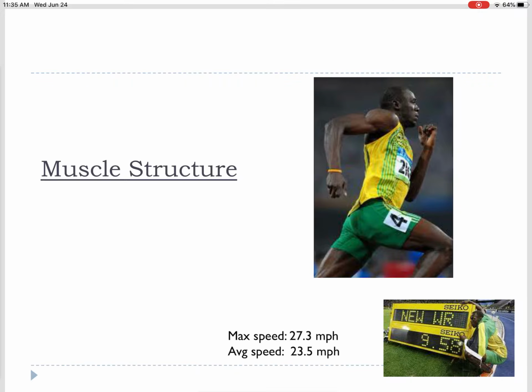Here's our friend Usain Bolt. You'll see from time to time I'll be using real-life examples and comparing, for example, how the muscles and fuel sources for Usain Bolt, who's a sprinter, might be different than the fuel sources used by muscles for a marathon runner. So we'll talk about that later, but just to give him some appreciation for what he does.